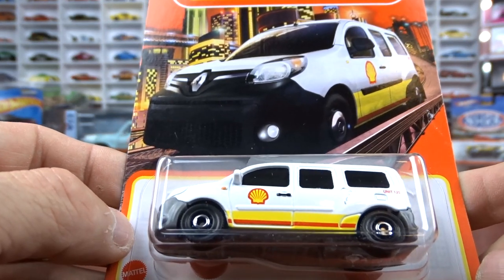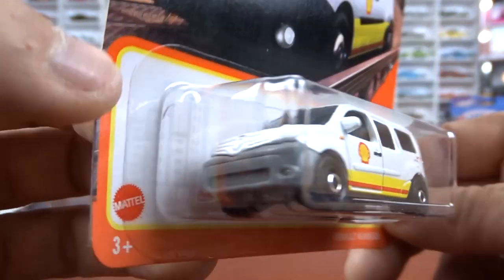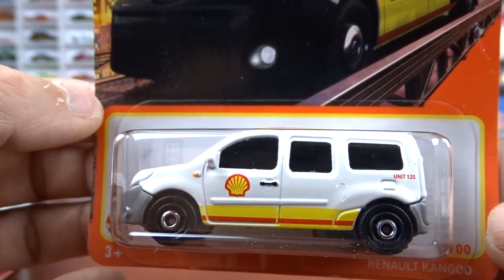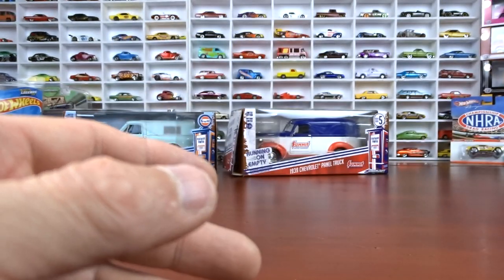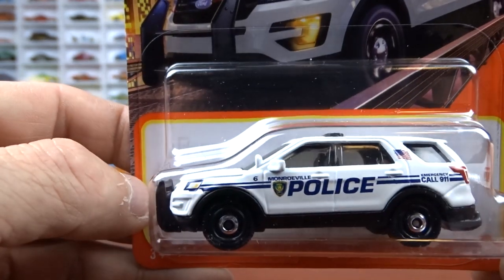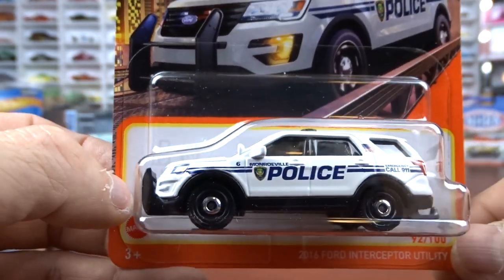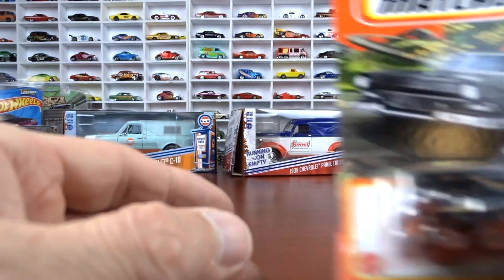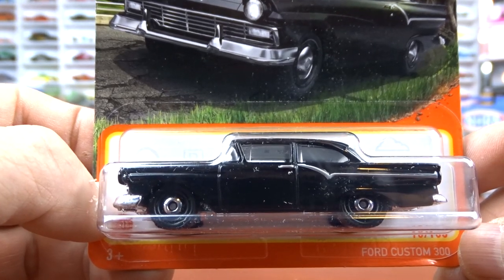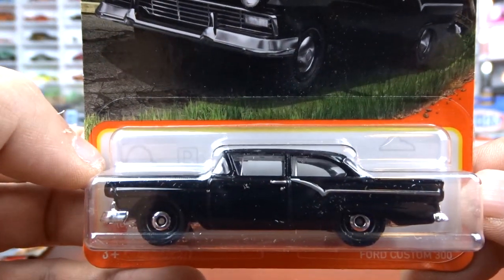Then we got the Renault Kangoo. And it is Shell delivery on it. Not bad. It's different, I guess. New castings, I guess. I don't know. And then we have the Ford Interceptor Utility, which is pretty cool. Not bad at all. See, these just came out, so that's why I grabbed them. And then we got this here Ford Custom 300, which is awesome. That was a cool car they bring out there. That thing is cool. Do like that. Thing is awesome.